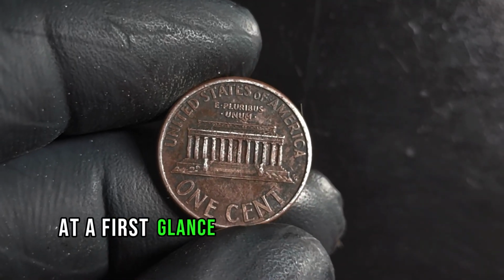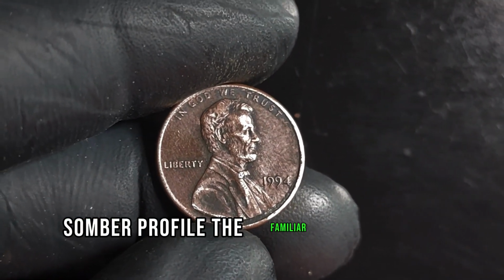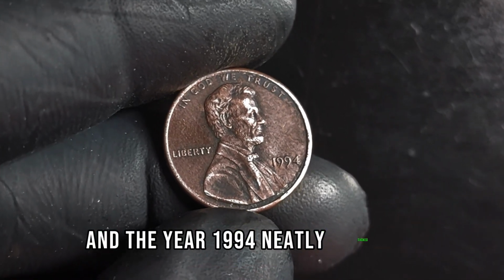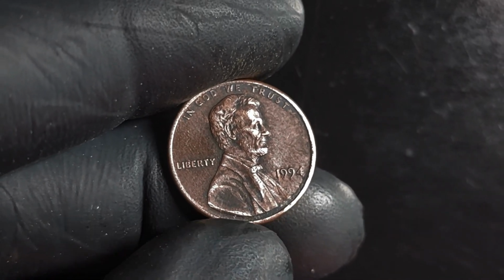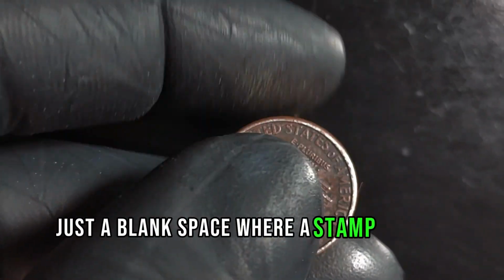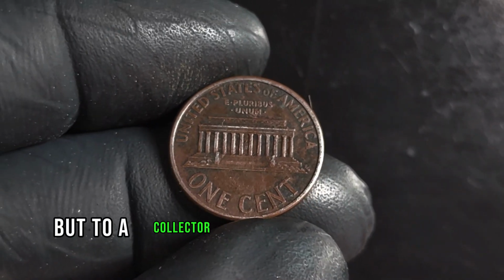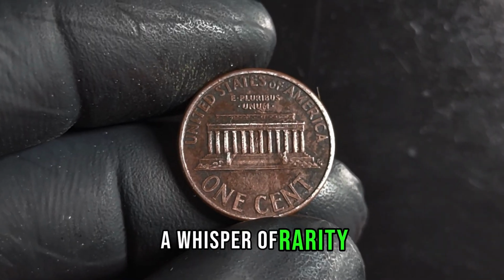At first glance, it looks like any other penny. Lincoln's somber profile, the familiar copper-red tone, and the year 1994, neatly tucked in. But something is missing. There's no mint mark. No little D for Denver. No S for San Francisco. Just a blank space where a stamp should be. To most people, that would mean nothing. But to a collector with a trained eye, it's a beacon, a whisper of rarity.